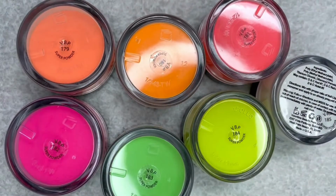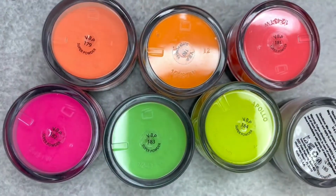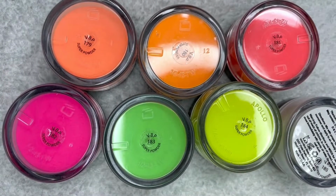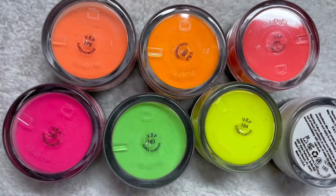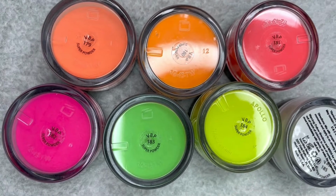Okay, so this is the Glow collection. I'm gonna swatch it for you guys. We're gonna see how beautiful it is. It looks like it's glowing already, and if I lower my light, let's see. Look how bright it is still. It's pretty. But yeah, leave it bright for you guys.